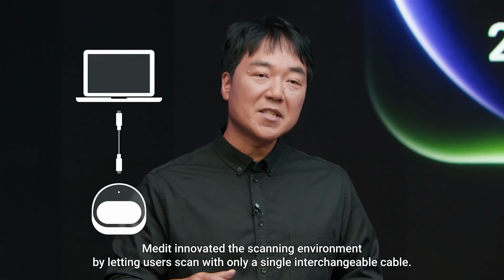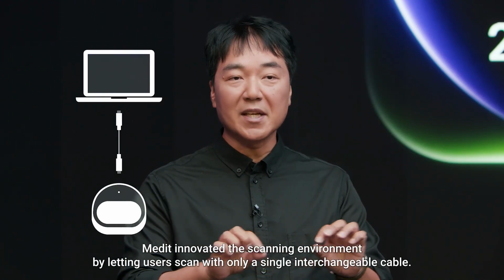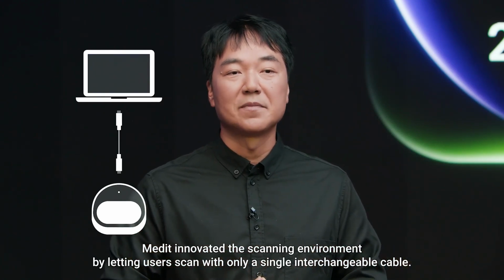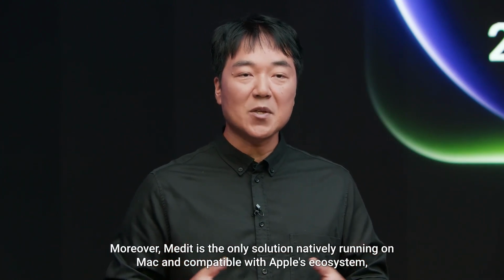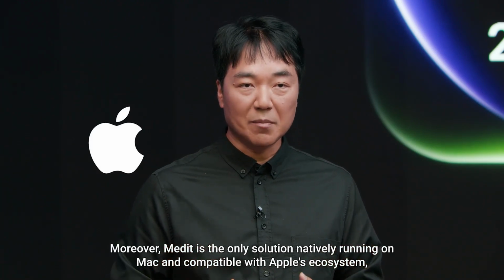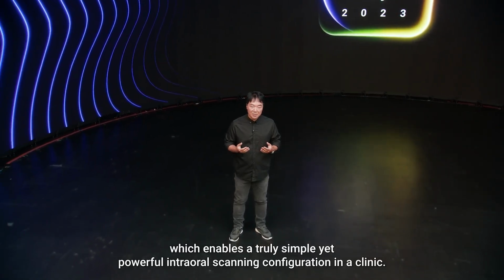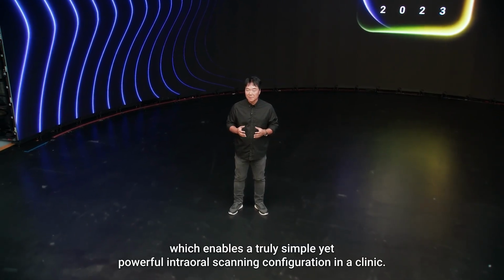Medit innovated the scanning environment by letting users scan with only a single interchangeable cable. Moreover, Medit is the only solution natively running on Mac and compatible with Apple's ecosystem, which enables a truly simple yet powerful intraoral scanning configuration in a clinic.